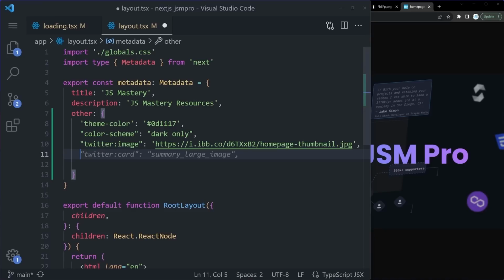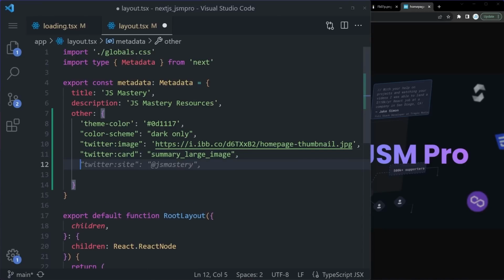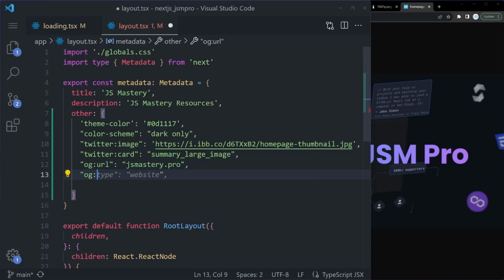Then we can do a Twitter card and say summary_large_image, and you can add many other Twitter properties. You can then add something known as an OG URL. So this is going to be the main URL, jsmastery.pro. You can add something known as an OG image. So when you share this image on WhatsApp or some other chats, Discord, this is going to display that image.